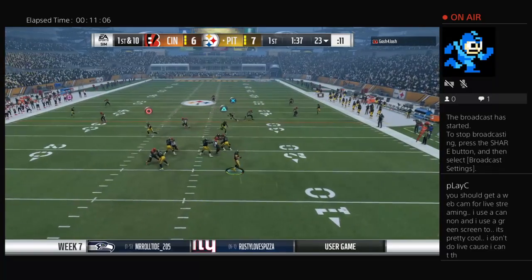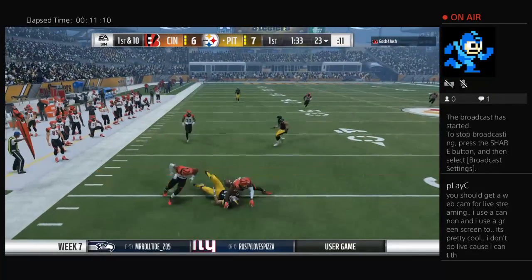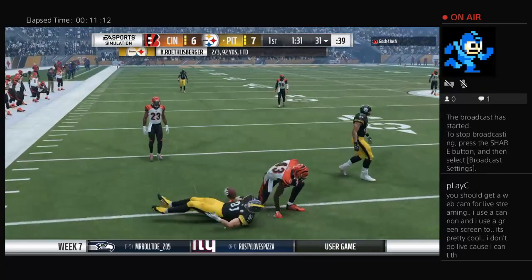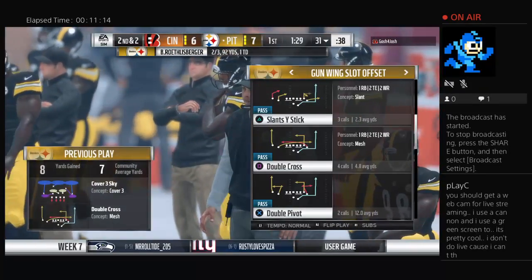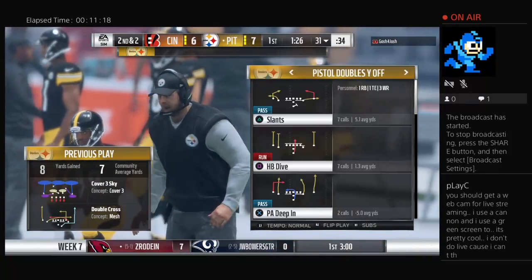Throwing now, Roethlisberger on first down. Looking left side, and he's got a man. It's James. And they'll take him down at the 31-yard line. A good pickup there, 8 yards on the first down completion.